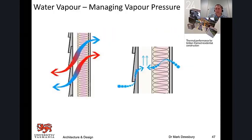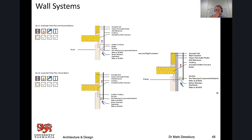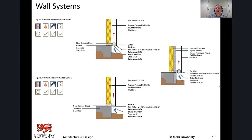And we were talking about these issues back in the guide in 2015. I'm just going to quickly skim through some of these, but these are examples of drawings of walls, whether it's a timber framed wall, a standard wall, a bushfire wall, a wall with extra insulation on the outside to achieve higher R values, or a concrete slab wall, concrete slab floored building, all the same principles apply.